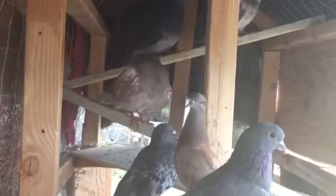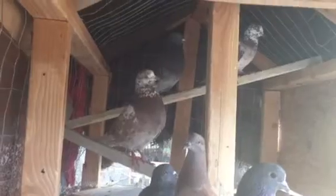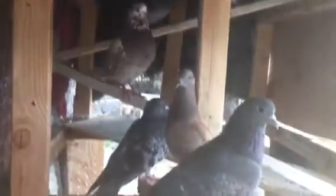Six pigeons. Probably you guys gonna see them this way if I turn this way. All right, there you go. So we have 2 in the top and 4 in the bottom. So that makes 6. So there they are, guys.